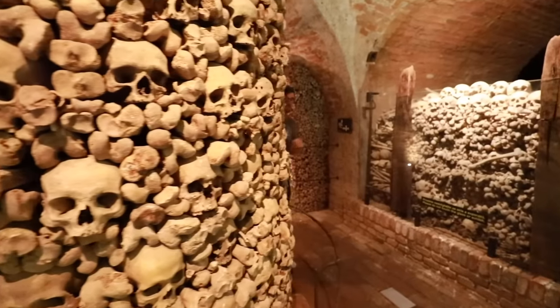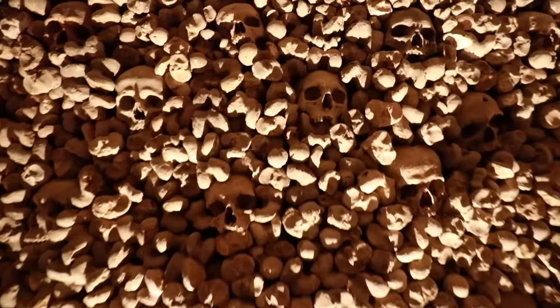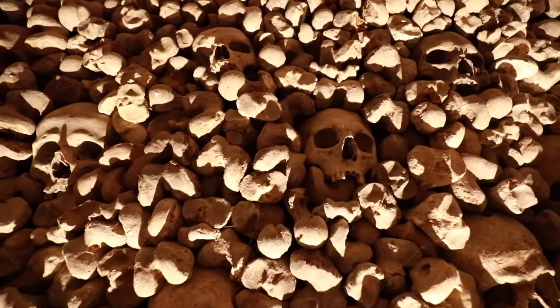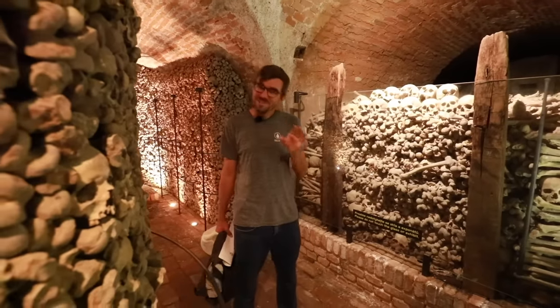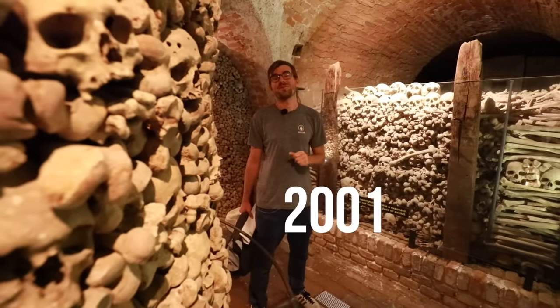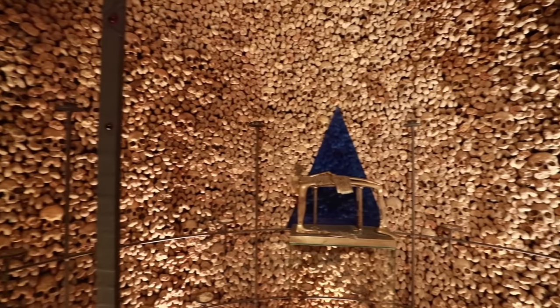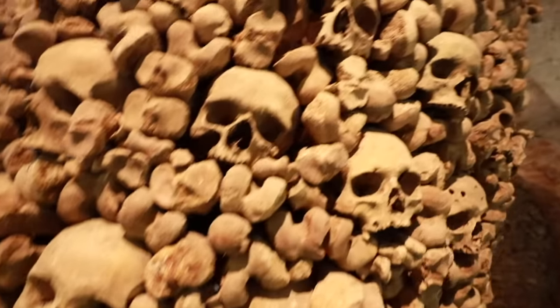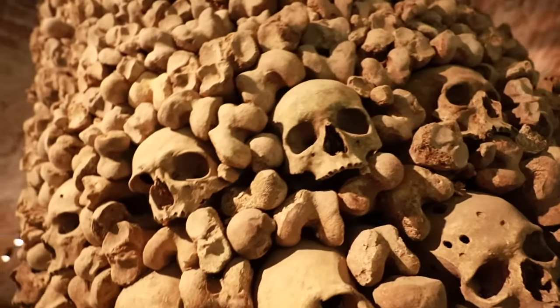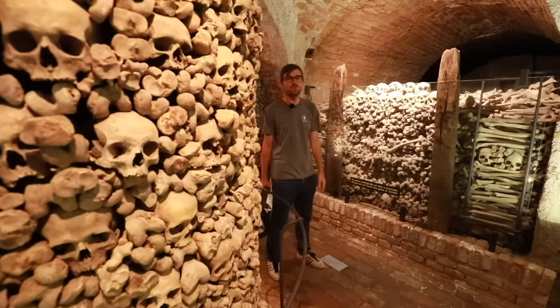We are under the St. Jacob Church in an ossuary, this room of bones. And I just found out from the guide as I went down that, believe it or not, this place was only discovered in 2001 when a construction worker accidentally fell through the ground. And when he looked around, there were bones all around him. He probably fell into something like this, because this is what this room used to look like.